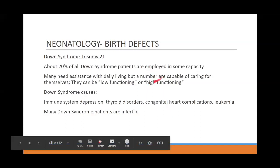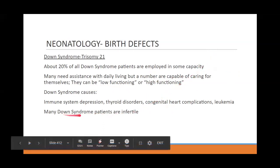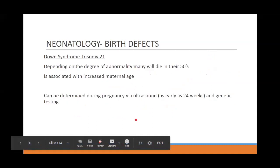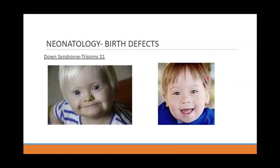About 20% of all Down syndrome patients are employed in some capacity. They are either low functioning or high functioning, depending on their ability to perform normal tasks. Male Down syndrome patients are infertile. Another problem associated with this chromosomal abnormality: depending on the degree, many will die in their 50s because of cardiac problems. The big risk factor for this is increased maternal age.